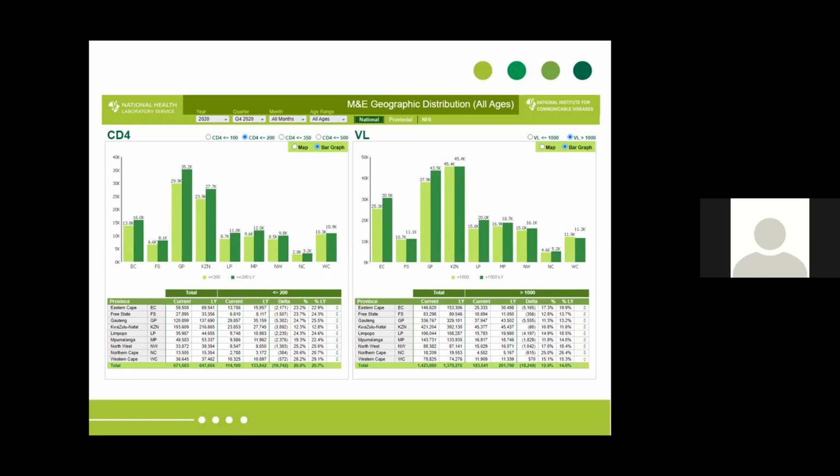And you can manipulate this to choose if you want to see the number and the proportion of patients with a CD4 count of less than 200. So this was selected for 2020. This is in quarter 4 for the full quarter. And then if you go on the left-hand side of the screen at the bottom, you'll see the total CD4 counts done. This is test level. This is not patient level. And you can see that on that bottom row on the left-hand side table, that 20% of viral loads done in quarter 4 2020 were actually below 200. Similarly, on the right-hand side, you've got the viral load breakdown.